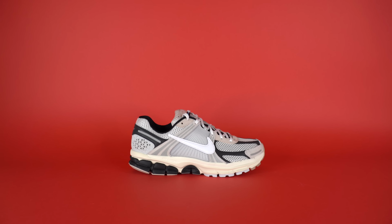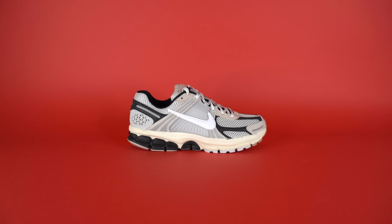And it looks amazing. That's the main thing. It looks amazing. I would wear a sneaker even if it's stupid uncomfortable if it looks really, really good. I hate to admit it, but it's true. This shoe is a bit of both. It's comfortable and it's good looking.